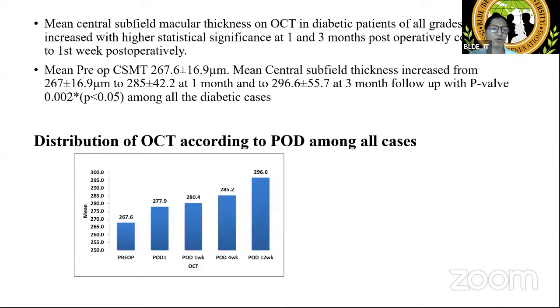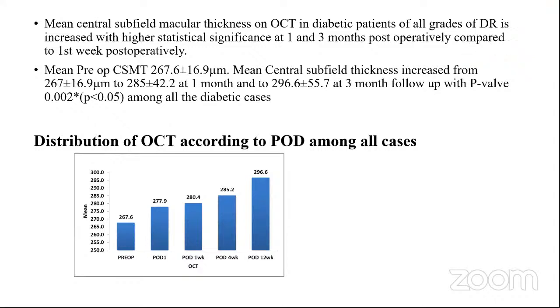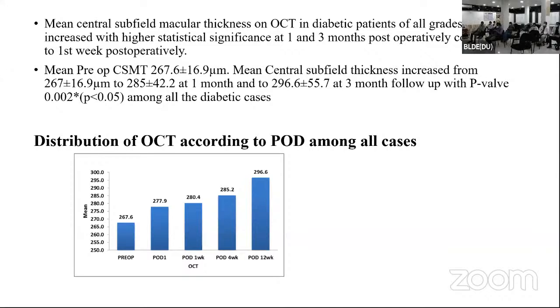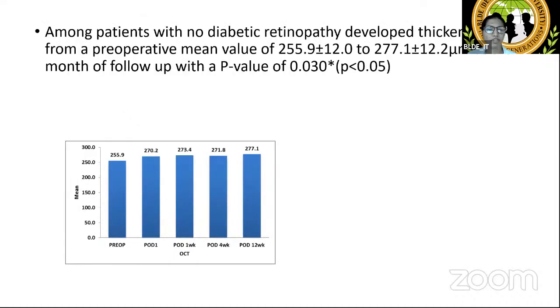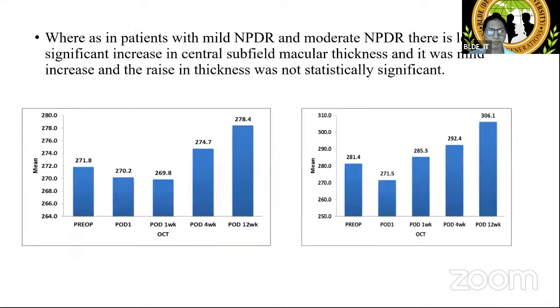It increased to 285 plus or minus 42.2 at the end of 1 month, and at the end of 3 months, it increased to 296.6 plus or minus 55.67, and this was statistically significant with a p-value of 0.002. Whereas among the no diabetic retinopathy patients, they developed a thickening of almost 20 microns from preoperatively to postoperatively at the 3rd month, and it is also statistically significant with a p-value of 0.03.